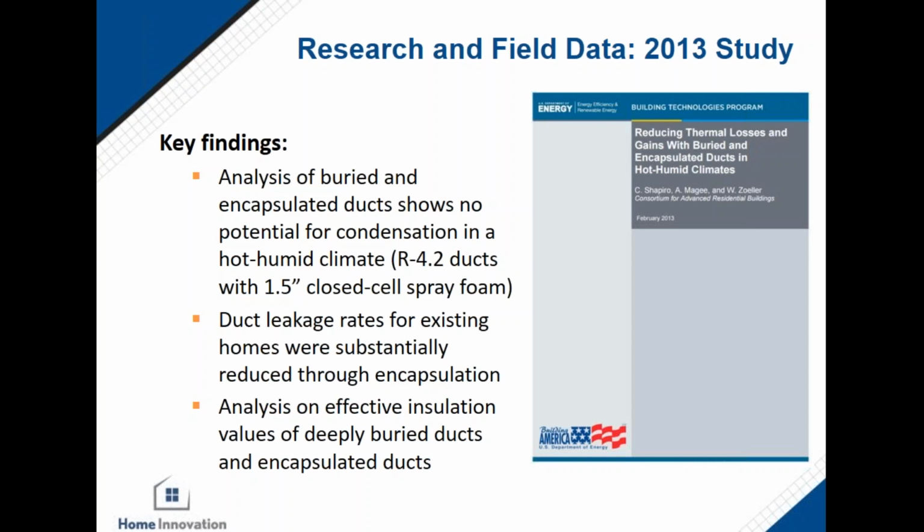So the duct they're referring to in this report is the old level of flex duct insulation, R4 nominal flex ducts, with 1.5 inches of closed cell spray foam. That's about R13 total, nominal, at R6 per inch for the spray foam. And that's a minimum recommendation because they predicted condensation for just the R4.2 ducts in a humid climate. They also noted that duct leakage rates for existing homes were substantially reduced through encapsulation. And I would say that's to be expected for older homes before today's duct tightness requirements.